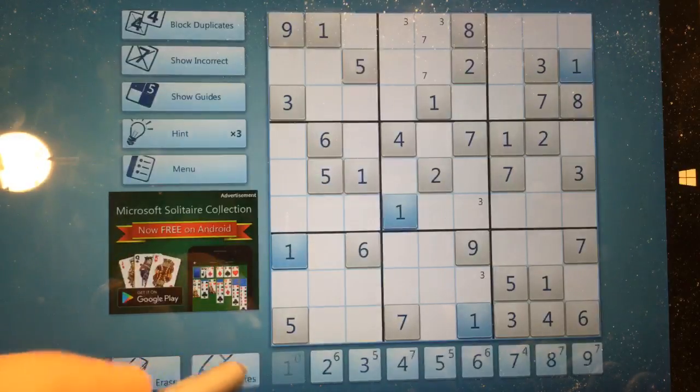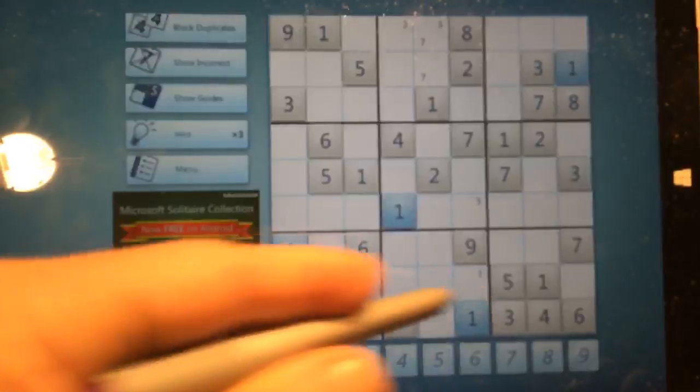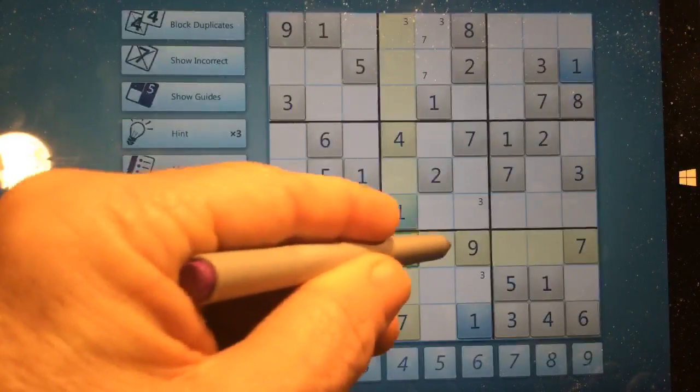Well, let's move on. Let's see 5s. 5 can either be here or here.